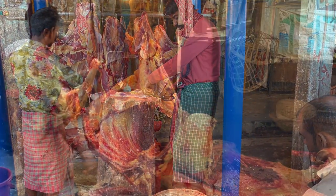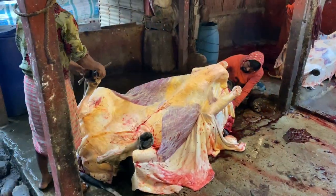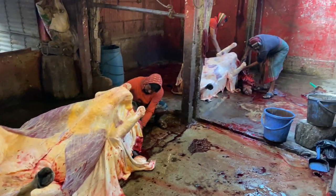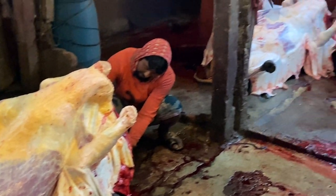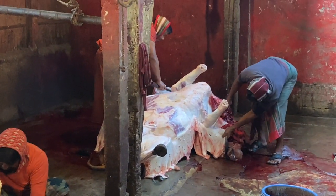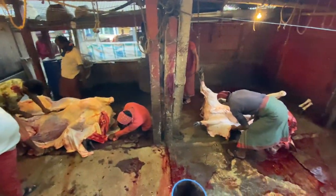So they've butchered two whole cows and I've ordered some meat. I've ordered the cow head as well as the tongue and the hoof because I wanted to cook proper authentic Bangladeshi style food. And I know the local butchers and I pre-ordered, and they told me to come first thing in the morning. So I thought, why not show you the whole experience?